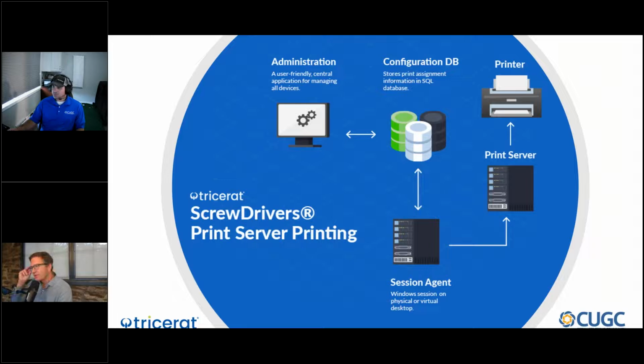When you add on the capabilities of print servers or direct IP printers, we get that configuration database that we mentioned. That's a SQL database that as users log on to whatever session, it could be a Citrix remote session, my local computer, all of the above, it all goes through, it connects to that configuration database, which is what the administration uses, and then manages the capabilities for user printing across the environment, connecting the print server, connecting to direct IP, whatever it might be.